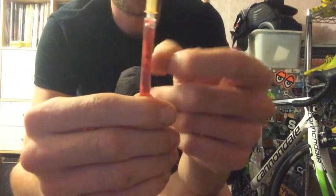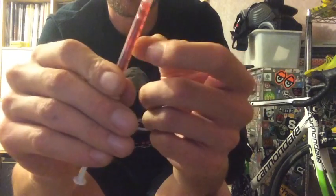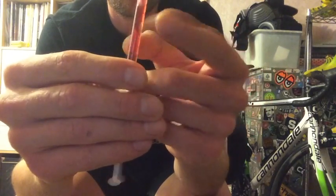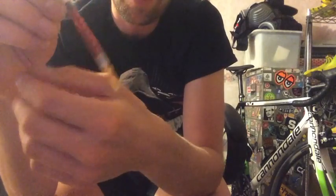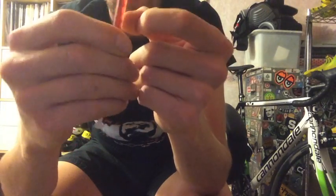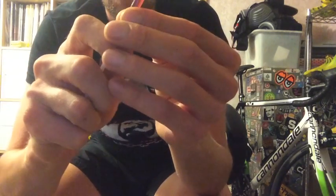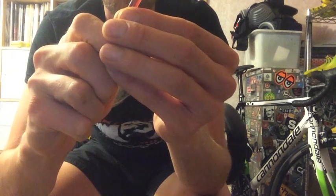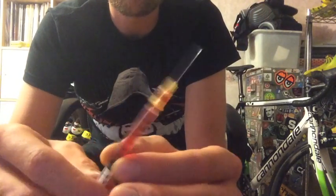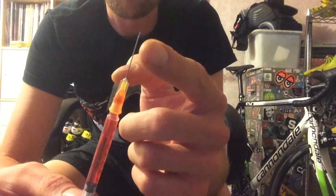Because I'm not injecting into a vein, it's not essential to get all the air out like you do when you inject into a vein. Some people do think that, but I like to be safe nevertheless and get as much air out as possible. And don't worry if you don't inject into the muscle, if you just get into the fat, the body will eventually absorb it. It just won't absorb it as efficiently. So that's it. I flicked all the air out of it, squeezed the syringe until some of the fluid has come out the top.